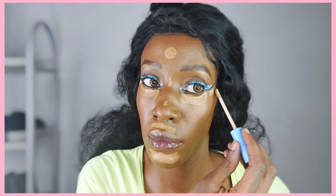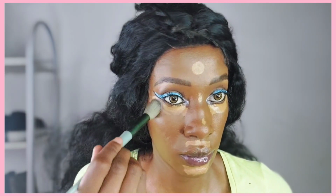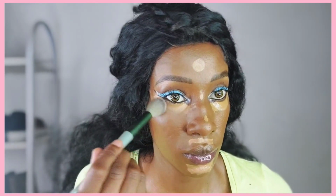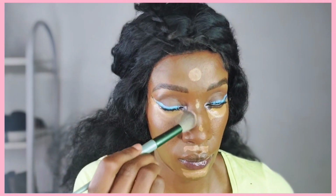And then just right at the outer edge, right next to that eyeliner, I've decided to apply the Rimmel Kind and Free in the shade Tan, and that is a really light concealer, but I decided to apply it there because I want the eyeliner to pop. I may have smudged it on the eyeliner, but we're going to rectify that.